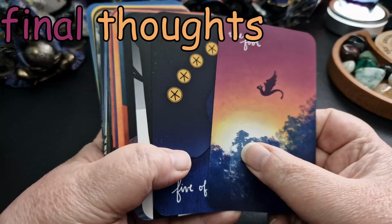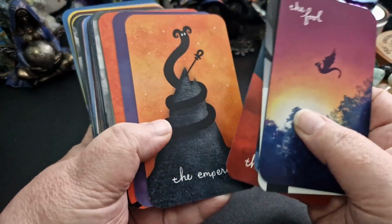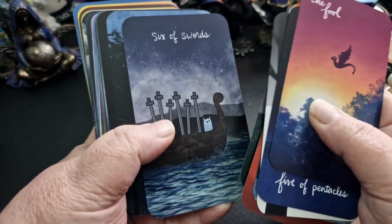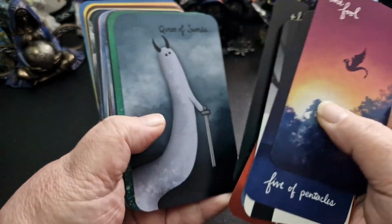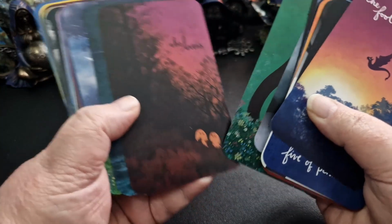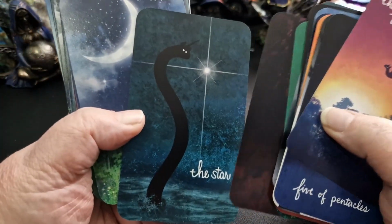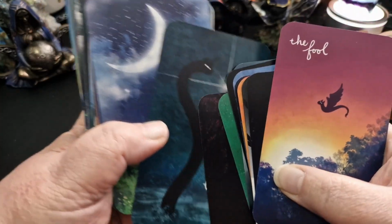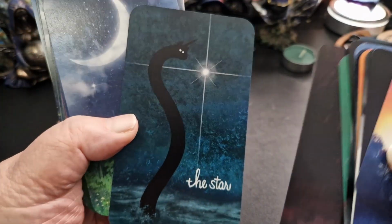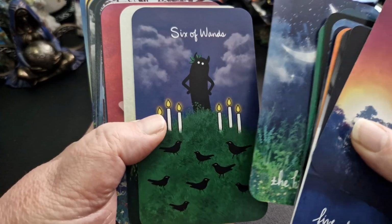Okay, so my final thoughts on this deck. I really love this deck. I wish that the Creatures Oracle was available. And I know that she plans to have it available this year. I can't wait to get it because I think it would be just amazing to pair this as a tarot and that as an oracle for readings. Look at that card. It's just so beautiful. The colors are gorgeous. The simplicity of the creatures, and yet the rest of the art is really quite complex. So the backgrounds are very detailed, but the creatures are simple, and I really love it.